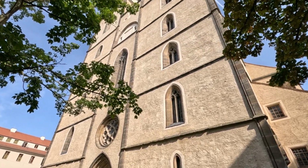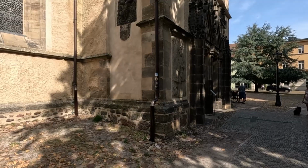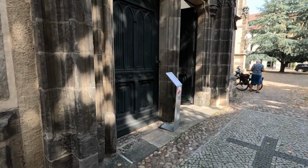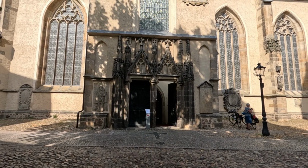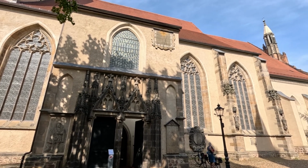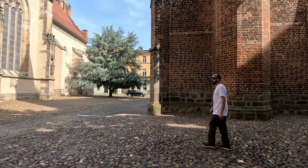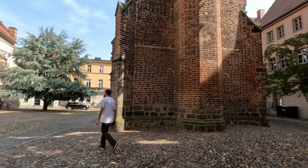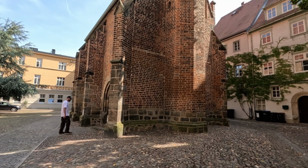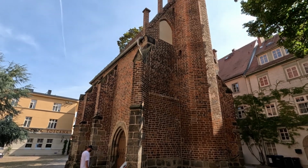So the entrance is on the side. The town church of St. Mary dates to the 12th century. See the sundial? I'm not sure if that's a baptistry or what that is. I think that's the baptistry. Could be a tomb. But I think it's the baptistry.